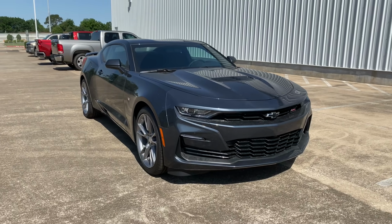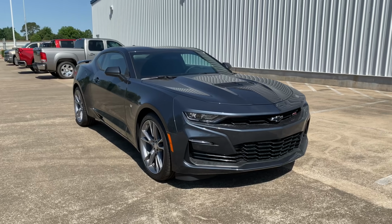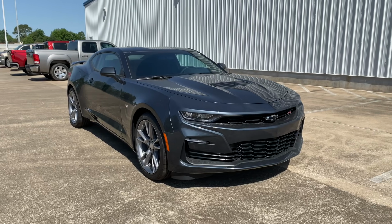What's up guys, for today's video we'll be taking a look at the all-new 2020 Chevrolet Camaro 1SS. Then I'll show you many of the features on the interior and exterior.